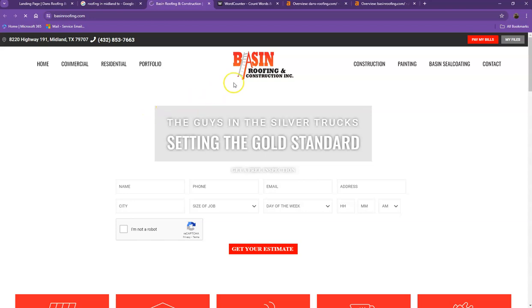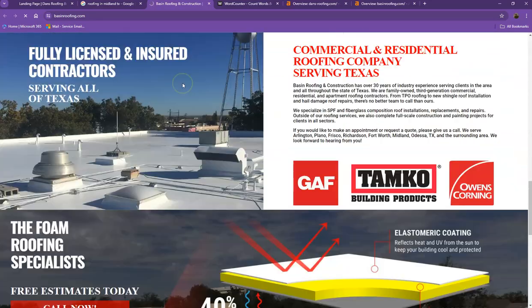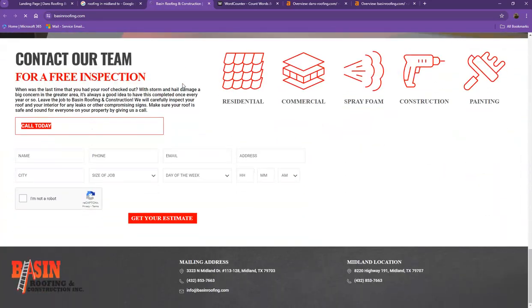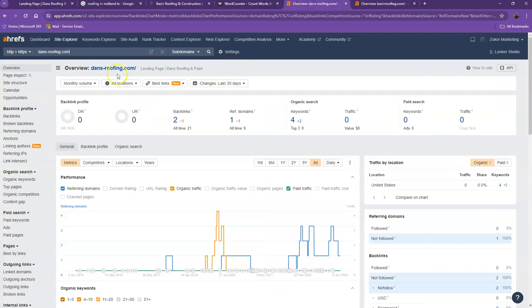Well, for their website, they also have their logo at the top. They have their company's information. They also have good photos, nice layout, good amount of content, services they offer. So let's go ahead and move on to the numbers. So we have here Ahrefs, one of the paid tools that we're using for us to have some more information on the back end of your website.